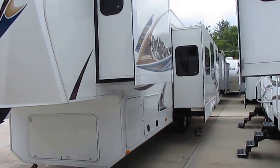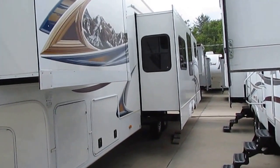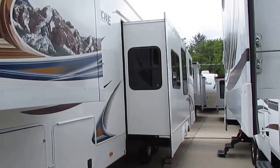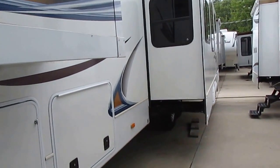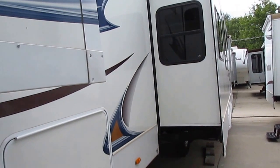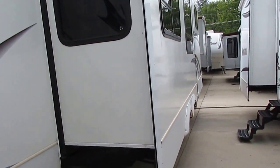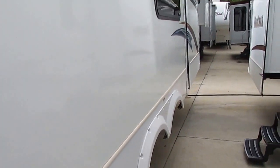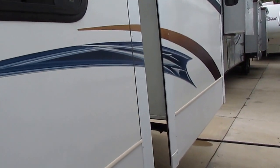Folks, this is a rare floor plan. It's a 2-bedroom, bath and a half, or 2-bath, however you want to call it, floor plan. And believe it or not, this is the most popular choice for those of you who are looking to buy one to full-time in or to live in on a lot somewhere, and I'll show you why. It's great for families too because it is a bunkhouse, but I sell these more to people who are going to live in them than families looking for a place for their kids to sleep.